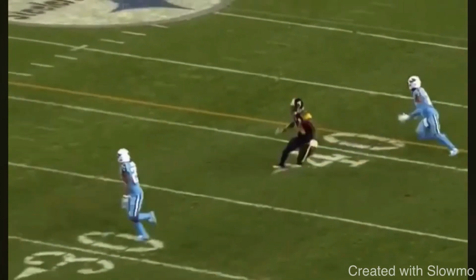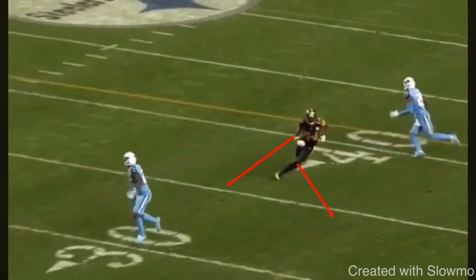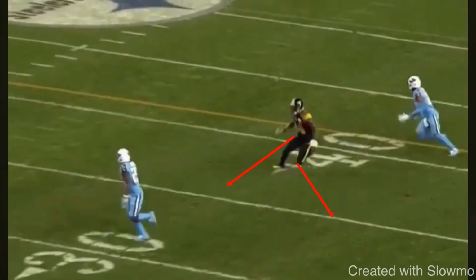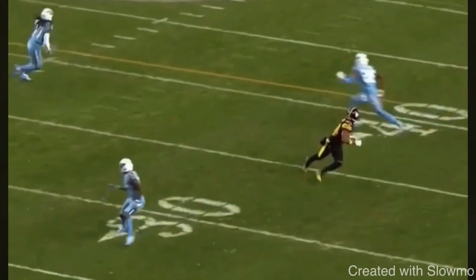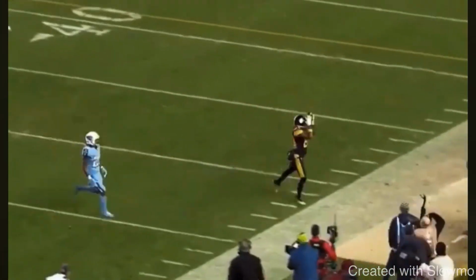Now, what he does, too, is he does a great job of getting on this 45-degree angle. He doesn't round this thing and come out here. He puts this foot in the ground, and he explodes, like we were saying, off that inside arch of this foot. He's pushing off of this angle so he can snap that head around fast and get some separation, and that's exactly what he does. Stick, snaps his head around, and he's able to get a nice little catch here with the toe tap.